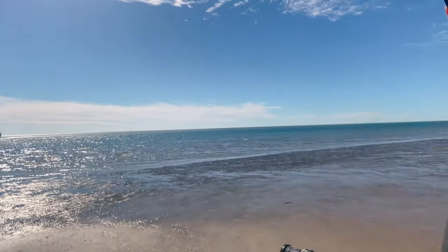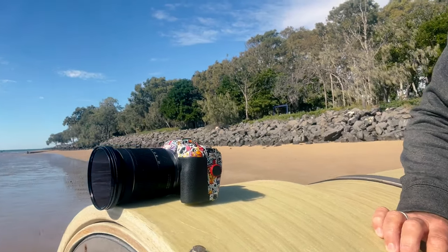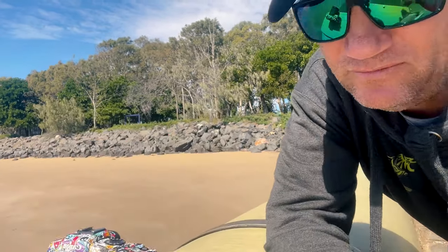Had the Nissi 1000 ND filters and also the 32,000 filters as well on the RP, which is sitting right there. There she is, all set up. Yeah, pretty good. So I'll try and flip you around.